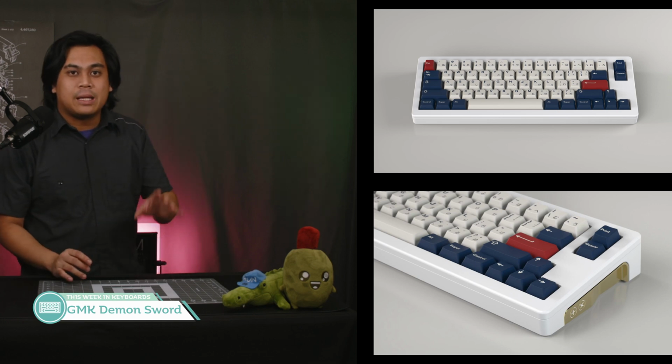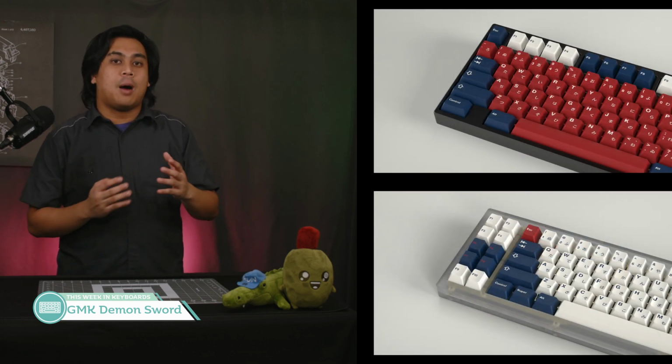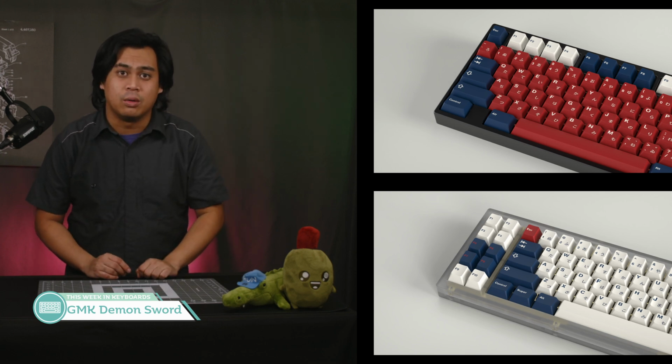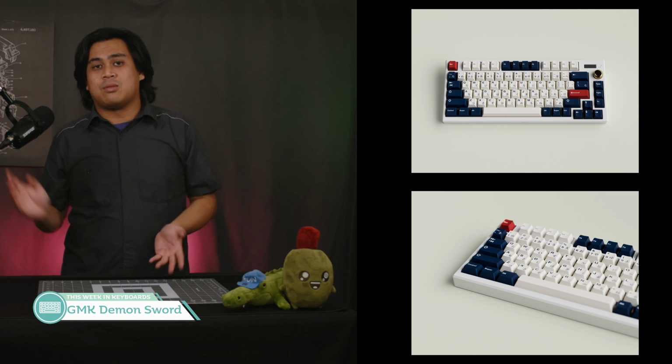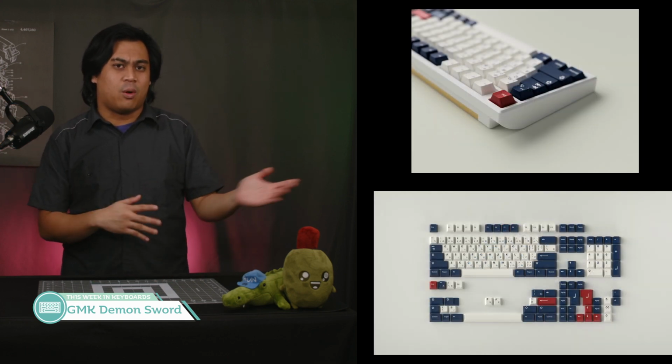GMK Demon Sword is over, but features a nice blue on white with Hangul, and has an option for red alphas according to the GCAC page, but that apparently didn't make MOQ, so well, I mean, that makes sense. The red alphas were a bit too much, and it's $135. That was before the red alphas on TX Keyboards. Random note, I am really happy TX Keyboards has been picking up more sets and more projects, which means more options for more people for running things.